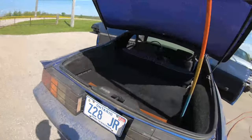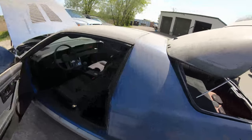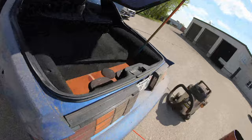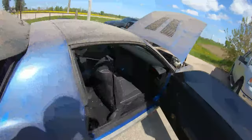We can go ahead and close the car up and get the exterior washed. I want to get all the dirt off the outside before I actually start working on it, just so, like I said, we don't hurt the fenders or any of the paint. All right, I'll bring you guys back when we're ready to start washing.